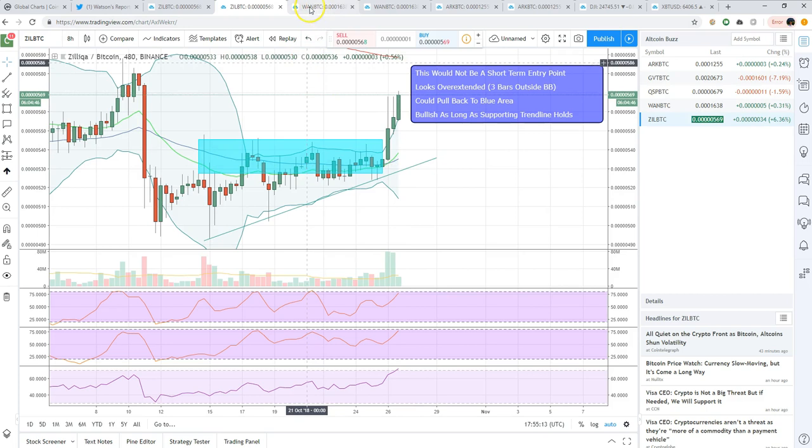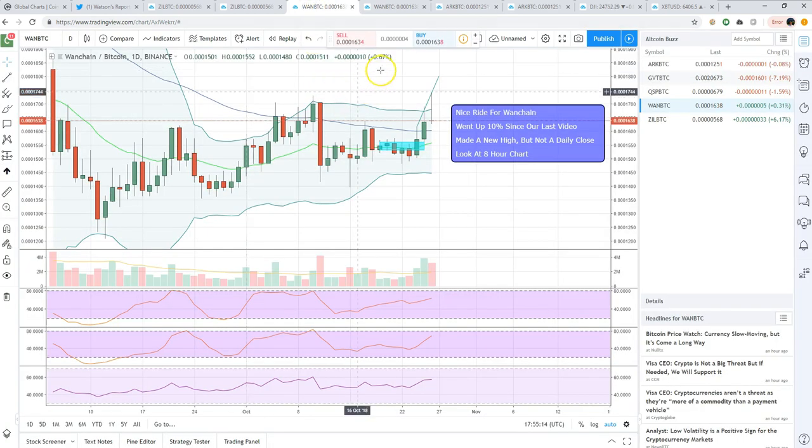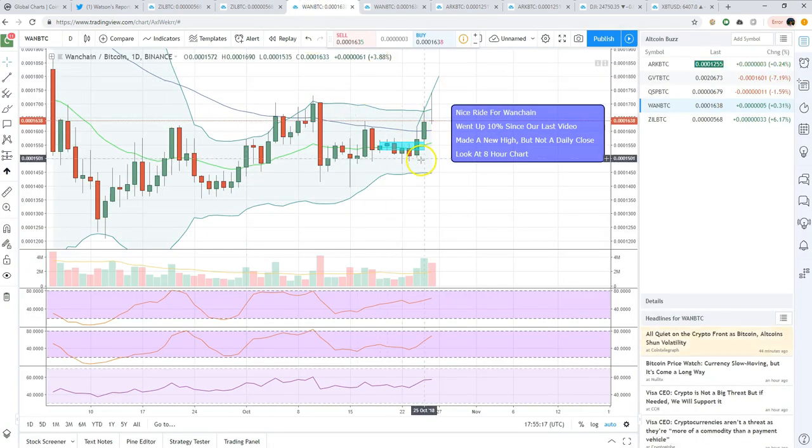Now let's look at Wanchain. This is the daily chart, and we looked at Wanchain on Wednesday, and then it was up 5%, I believe. So since then we've gone up 10%. We took out the high from here, so that was a good sign. On the other hand, we are forming a shooting star today, or a doji sign, but that's good for an opportunity to get in, I think.